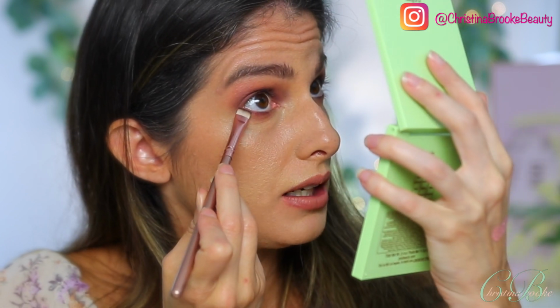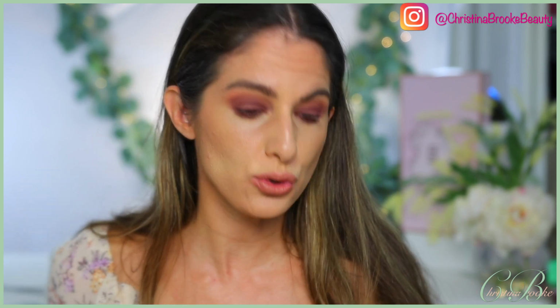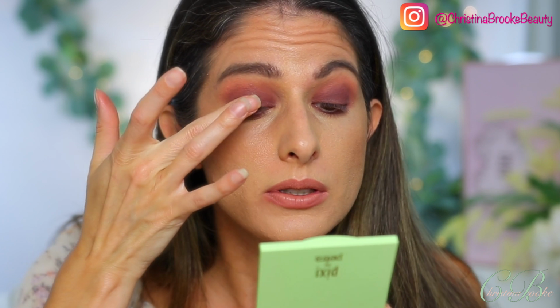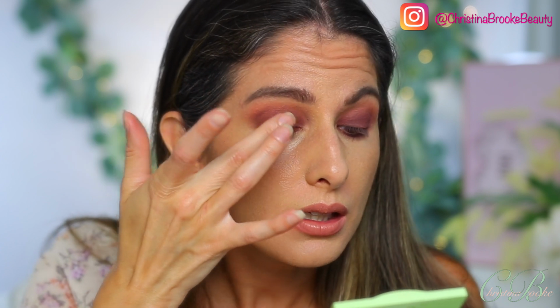I'm going to kind of line my lower lash line with it. How are we looking here? That is looking super pretty. I'm really loving this. Let's add a little bit of lightness back into the look by grabbing some of this. I'm dying to try these metallic-y tones, and I'm just gonna kind of, oh, that's so pretty. That's pretty, look at that. I like that.